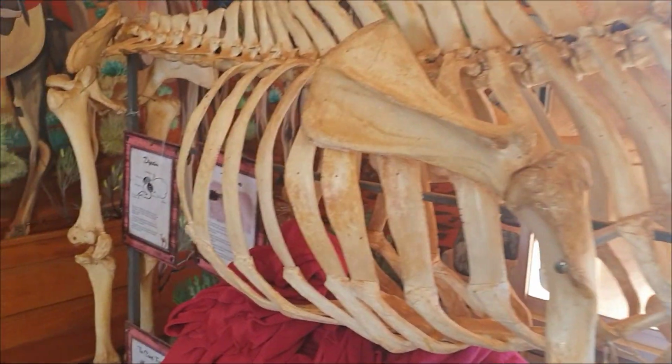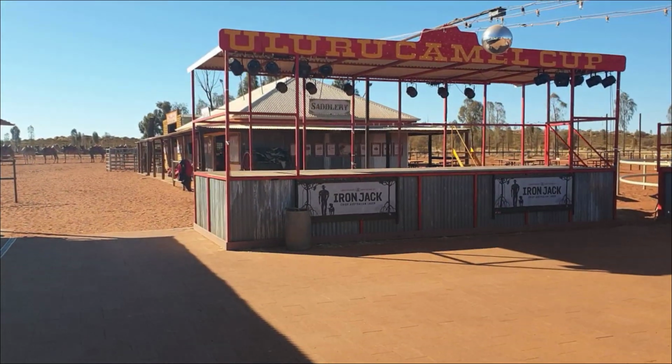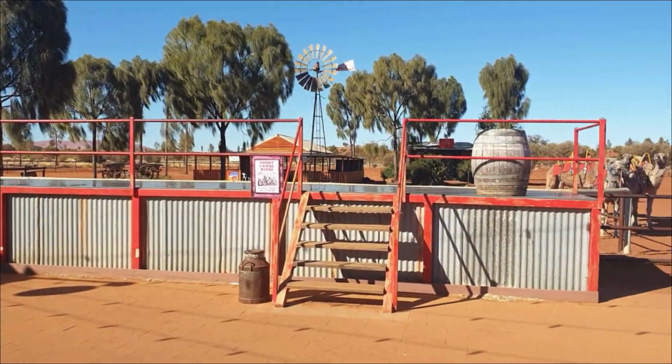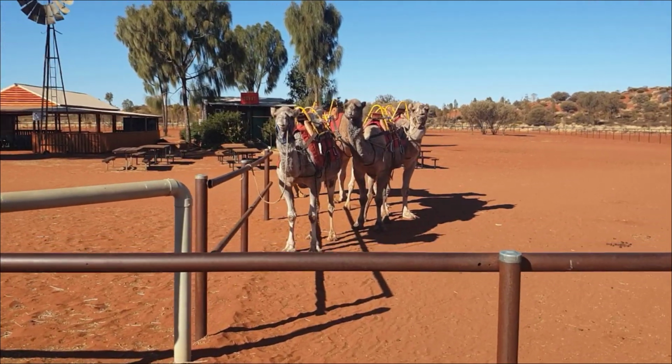Cool, that's what we're gonna be doing. This is also where they have the Uluru Camel Cup held out here, with Uluru in the background, which you can see out there. Look at that. How good does this joint look? So these are the camels.